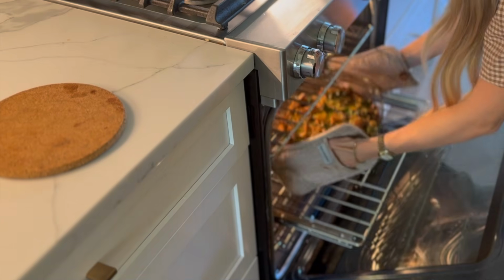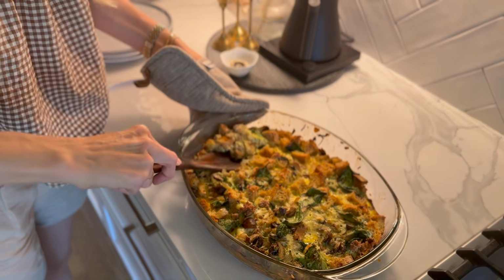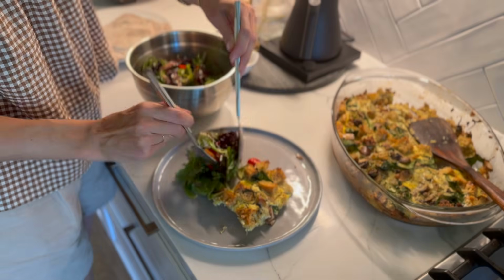I fully cooked both of them and we had one for lunch that day. It was so good. I thought we would have leftovers, but we did not. And I took the other one once cooked, wrapped it in some cling wrap and then tin foil, and put it in the freezer for later.